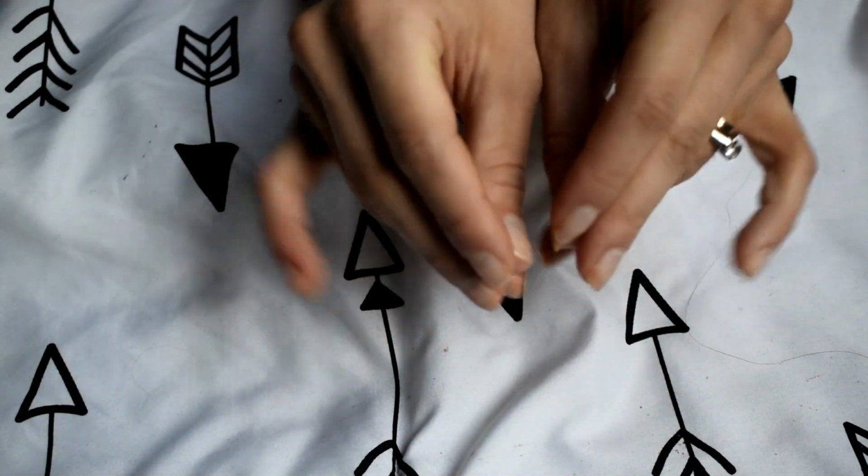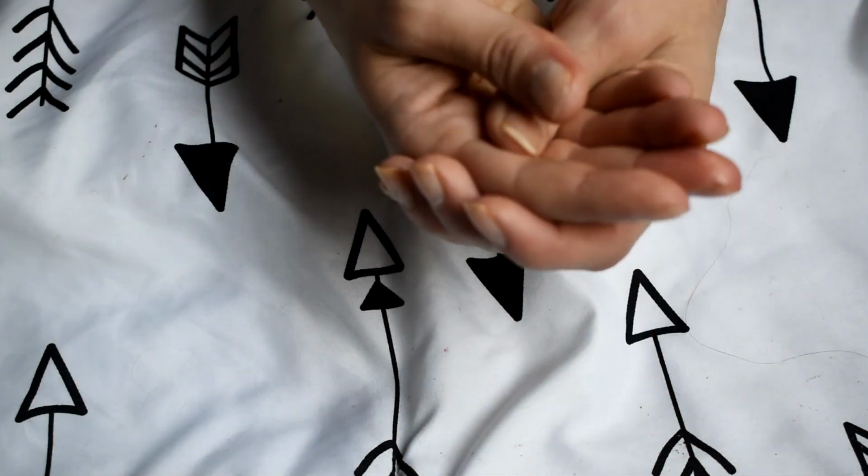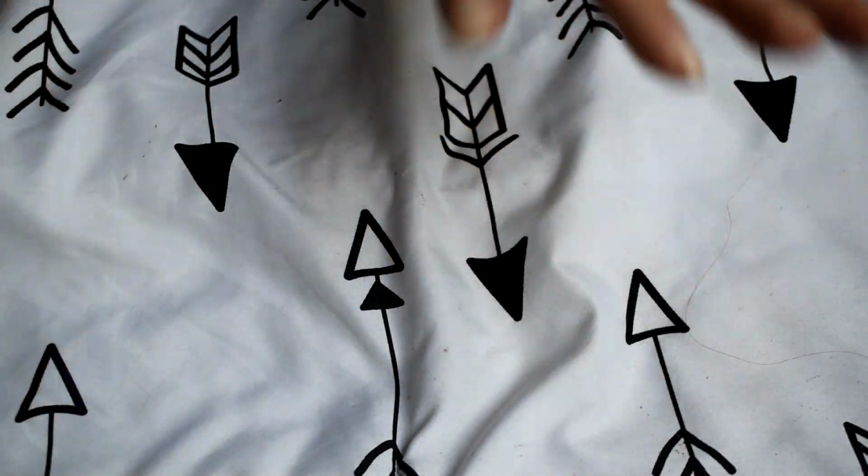I don't know if I'm the only one or if I'm weird, but there's something about feeling the textures, seeing the colors that just brings me joy. So this is so much fun for me. I hope you guys know.